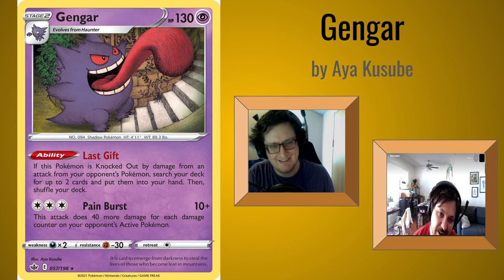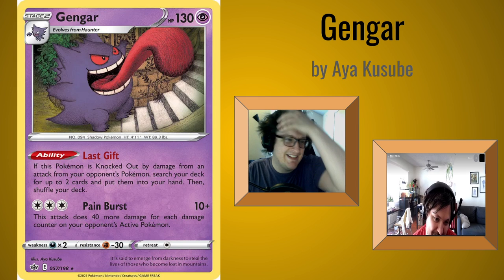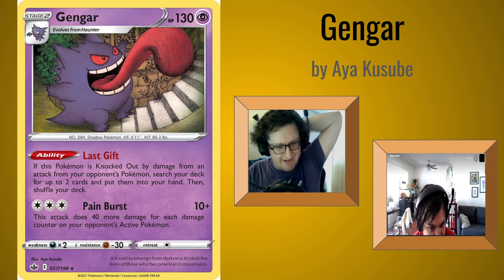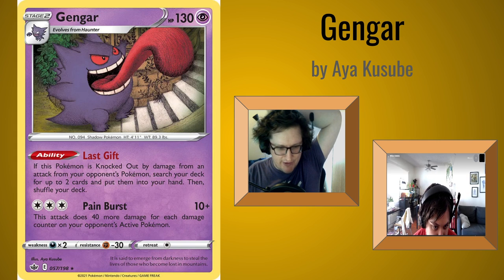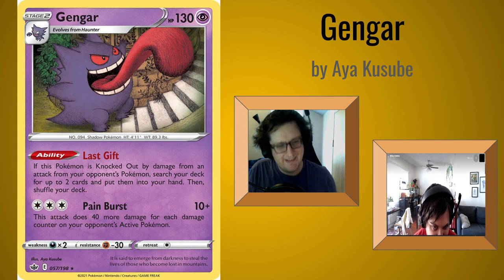I love the shading on the tongue. I'm all about this one. Or maybe it just ate someone who was coming down the stairs, and it's just gloating, joyously sending them to hell. I mean, that's the kind of ghost that Gengar is. It's said to emerge from the darkness to steal the lives of those who become lost in mountains. Maybe the stairway is in the mountains. We know that's a dangerous place.